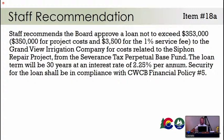Thank you. I have a second. You guys sit right across from each other, so it's hard. But we're going to give it to Director Hawkins. Thank you. So motion on the table for staff recommendation on agenda item 18A, second by Director Dutton. Is there any discussion? Director Dutton?